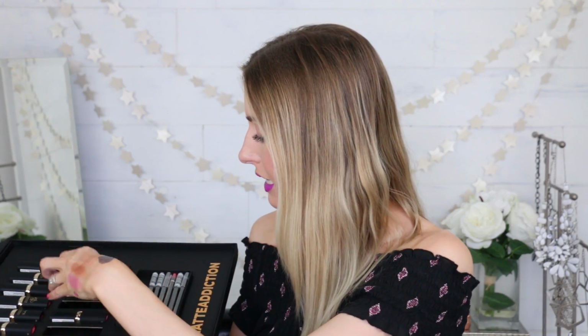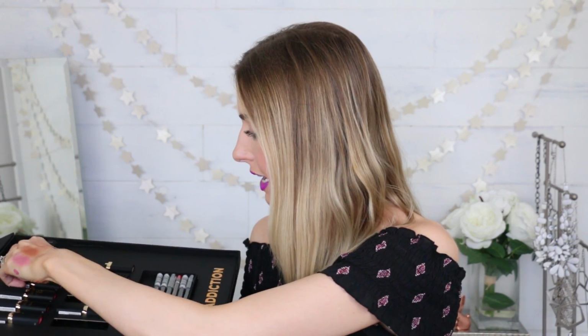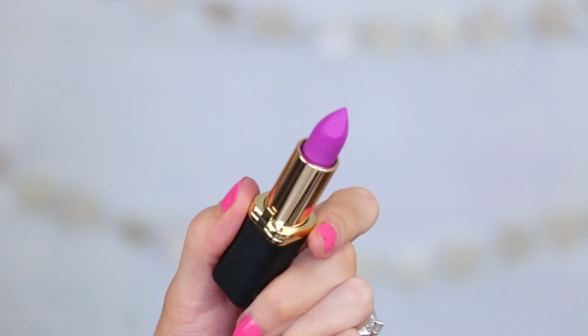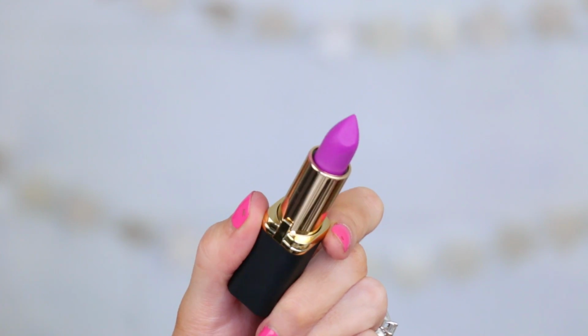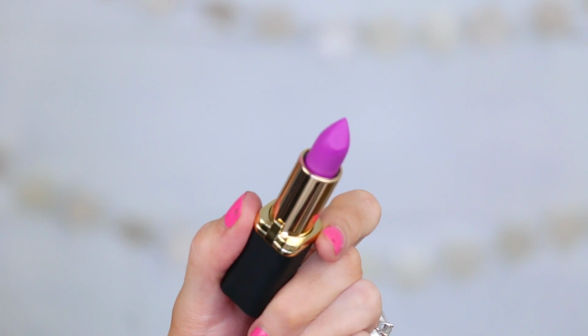But let's swatch some of these nude shades and see what they look like. You can also see that the very tip of the lipstick is elongated, so you're going to get a nice crisp line if you want to get away with using this without the lip liners. The lip liners are amazing. I like the shape of it. It's a little bit different than any of the other lipsticks that I've seen, especially from the drugstore.